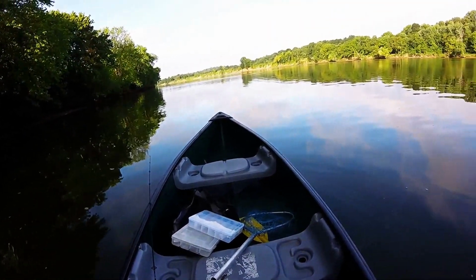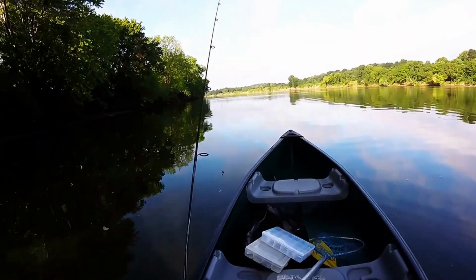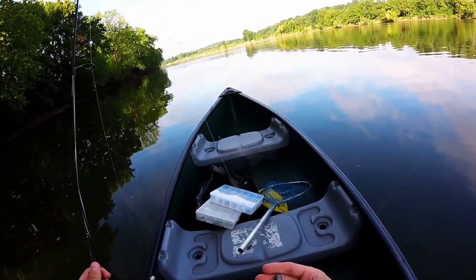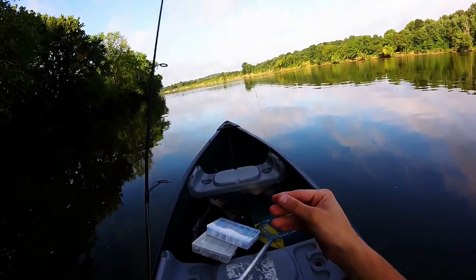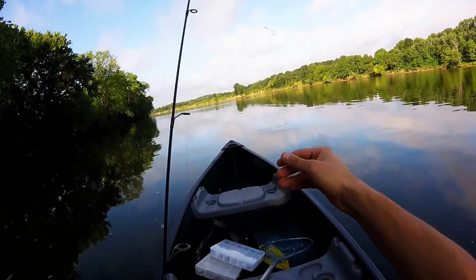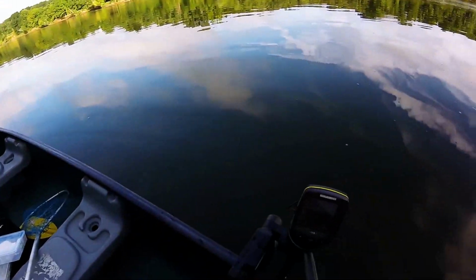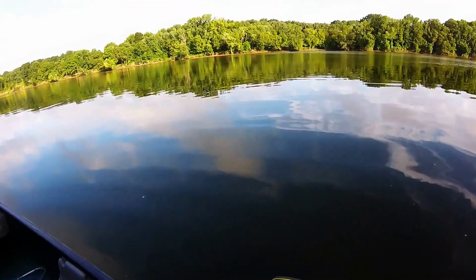Today I'm going to be dealing with some drop shotting with some minnows around some structure on the Cumberland River. I've got a little setup: a little sinker, probably about a quarter ounce maybe, and two little hooks on here. One up there, one there, and probably about a foot separates them. Right now I'm just looking for some structure. Once I find structure, I'll get to fishing. I'll see y'all then.